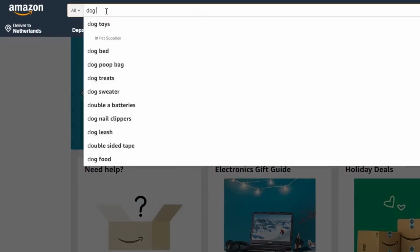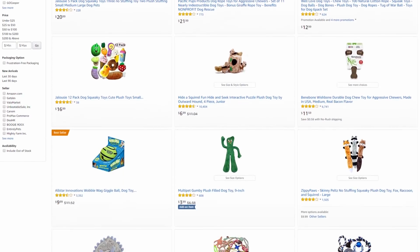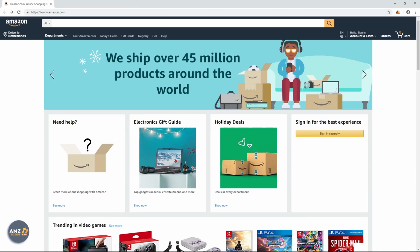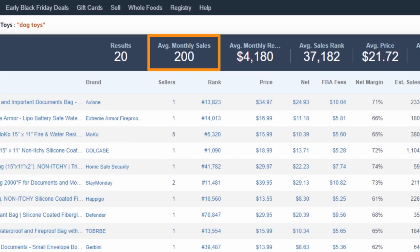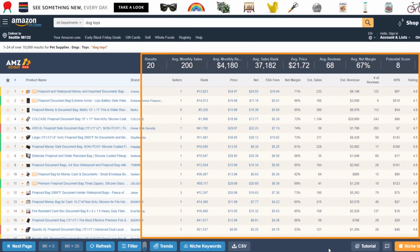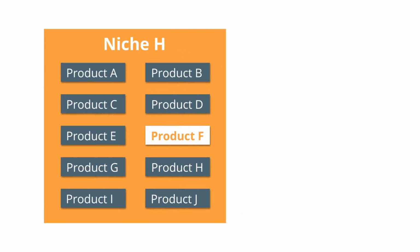Let's imagine you want to sell dog toys. When you search for dog toys on Amazon, a search results page is generated with all the products Amazon believes matches this search query. It's possible to roughly estimate key metrics to identify products that allow you to make money. For example, AMZScout has a complex and advanced algorithm which calculates the number of sales, revenue, commission fee, number of reviews, competition level, and many other useful indicators for every single product you see. This allows you to figure out which niche and which specific products within the niche have a great margin, high demand, and low competition.